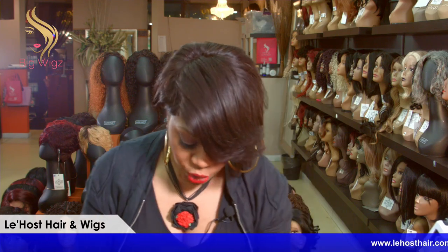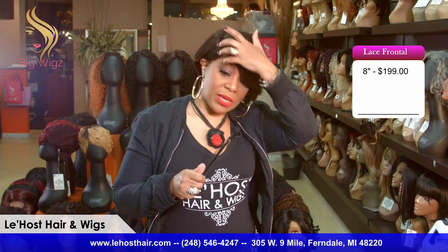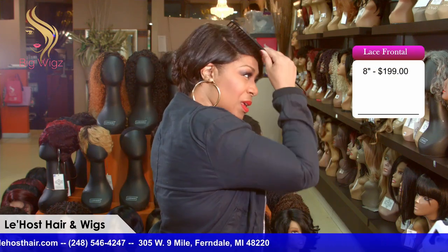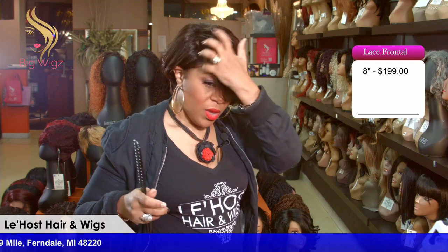All right, so what I'm gonna do is put a little crystal laminate in it. Absolutely beautiful wig. Yes, you absolutely can color this wig. This is an 1/8 inch. I'm gonna pull back. So if you have alopecia, this is an ideal wig for you. You're gonna feel so comfortable. You're gonna feel so secure.